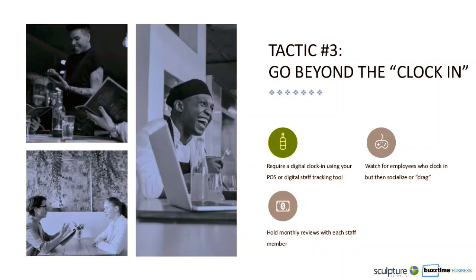And this is also something good to bring up in monthly reviews with your staff members to make sure that your team's all on the same page and that they're all staying up to standard. So that was the first hidden loss. I'm going to pass it over to Ian to discuss the next.